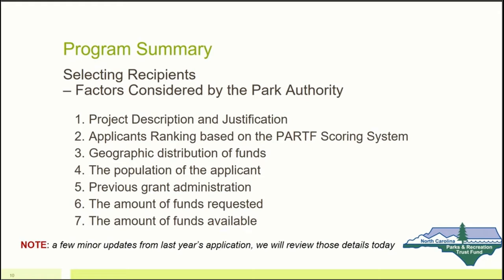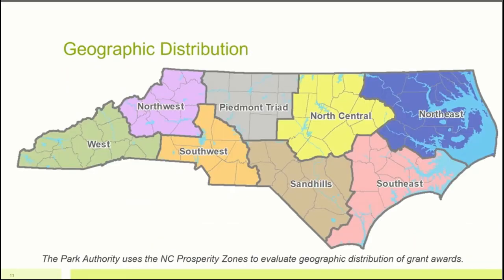So, there are a few minor updates from last year's application. We'll review those details today for those of you that are familiar with it. So don't always just base it on what you did last year. There might be some changes. But the Park Authority does look at a variety of things. It's not any one thing. It's not just the scoring system. It's a variety of things that they look at when they evaluate and select grant recipients.